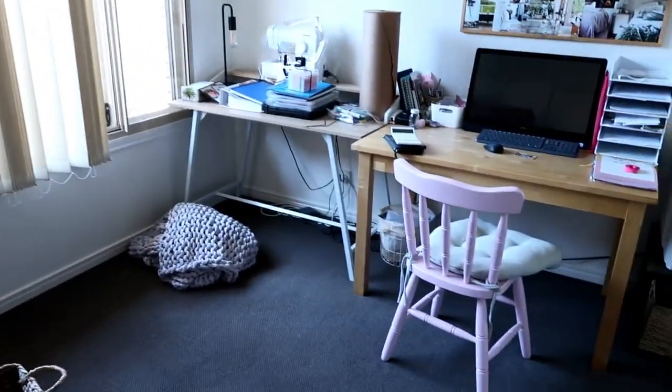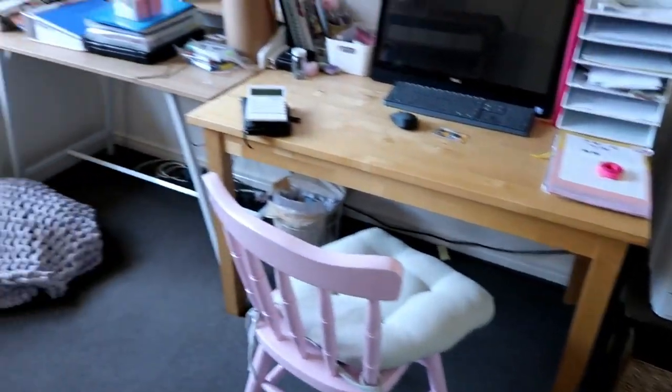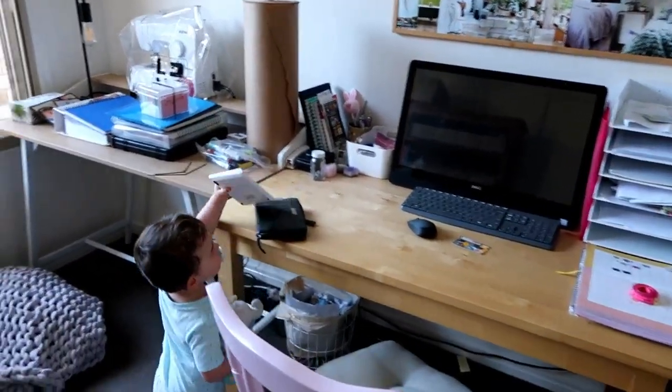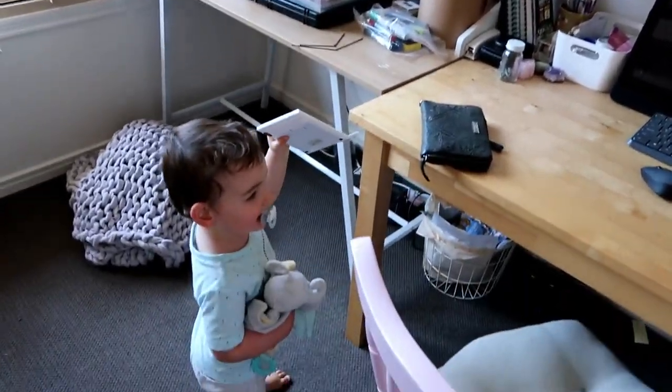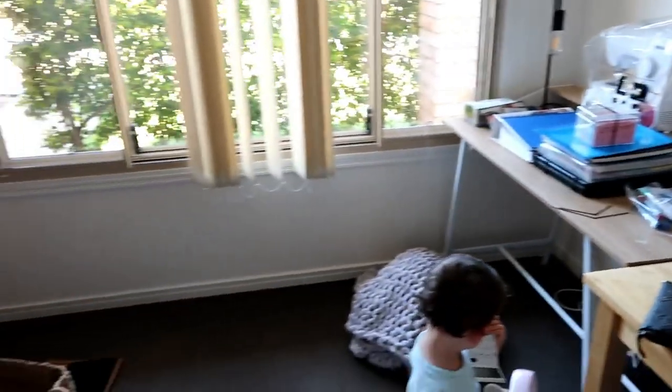So when you come in, this is what it looks like. This is just the entryway. And when you go in straight here, we're using this room as an office. This is nothing special to look at. It is what it is at the moment. We need to put some things away. So that's just a functional space at the moment. Hopefully one day we can have a nice little office, but not yet.